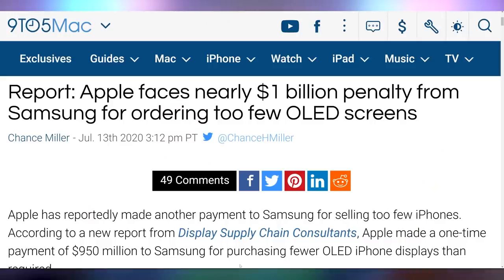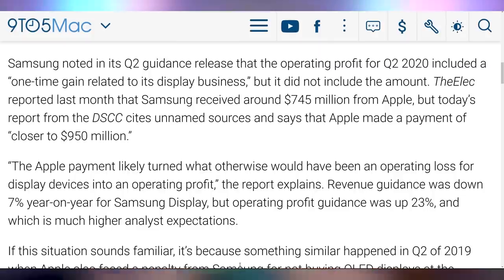But Apple did not do a phenomenal job when it comes to selling iPhones. Apparently they did such a bad job that they had to pay nearly $1 billion for it. This is coming with Samsung reporting in their earnings that they got a one-time gain related to its display business. Well, this is apparently because Apple didn't sell as many phones as they thought, and so they had to pay Samsung for the OLED shipments that they were expected to receive, but then never actually ended up needing, so they had to pay Samsung anyways.